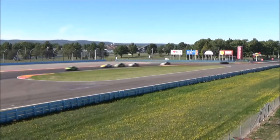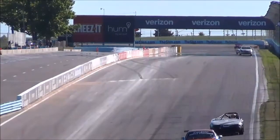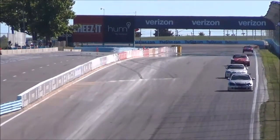All right, folks, we are waiting right now. Here comes our Honda Challenge 1 field through again. Kanizak is already up by 8 seconds. Let's watch for our H2 competitors to come along here. That's an exciting race for sure.